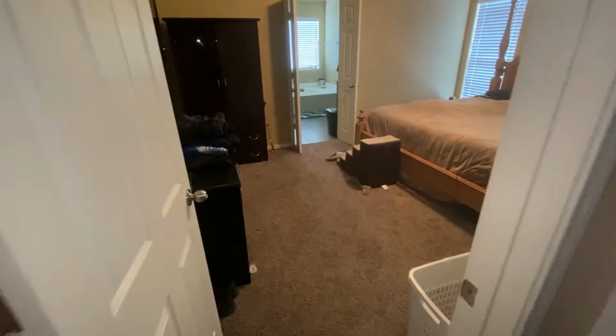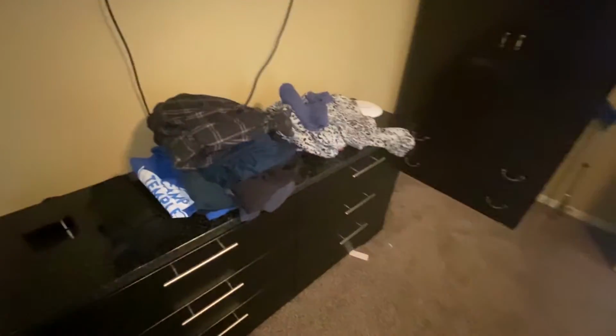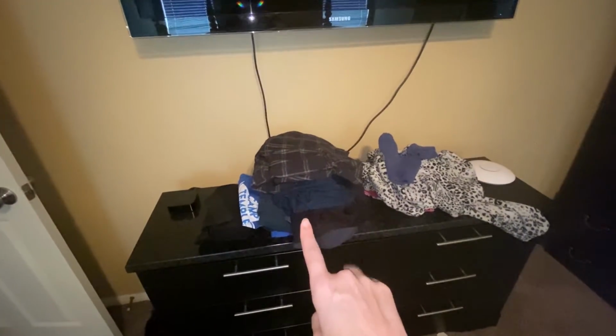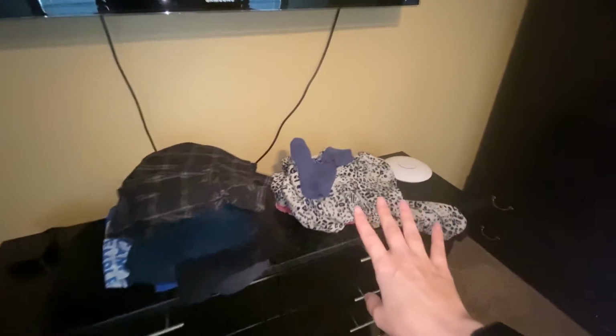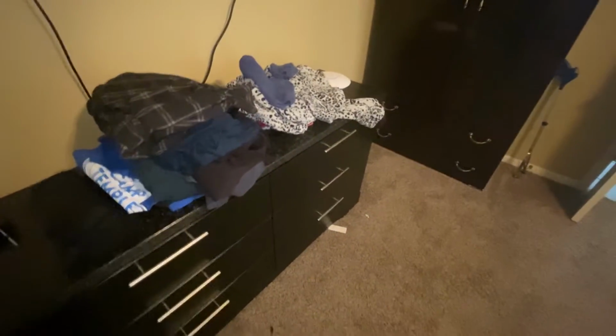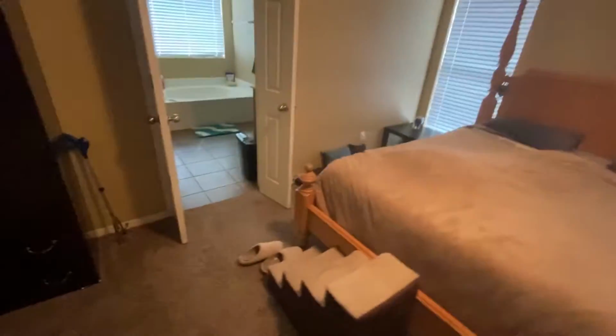Here is the bedroom. I still have some stuff here, but these are clothes that my husband said do not touch. He wants them there. And this is my onesie I get into at night. So I leave it there and I switch them out. I have no idea why that's there because I just cleaned. But as you can see, way different. My bed is made, kind of. There's my body pillow.